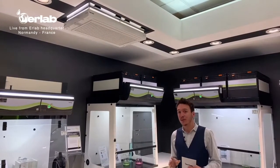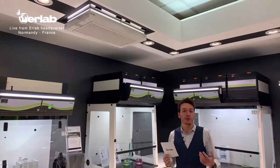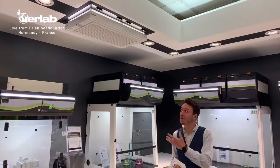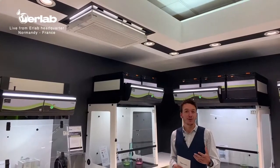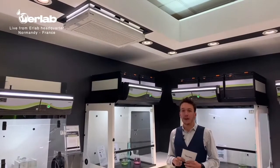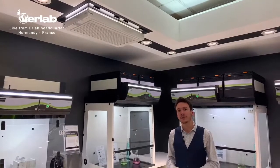So there are 5 units. We have 2 units with HEPA filter or ULPA filter, so a particulate filter for when there are bacteria. Also now during COVID, you can have this Halo system to make sure that aerosols are purified from the lab. And then we have 3 other units with an activated carbon filter for acids, solvents, and formaldehyde.